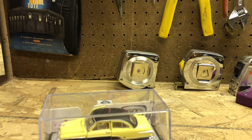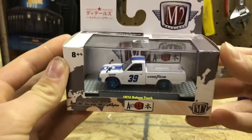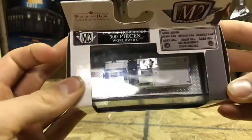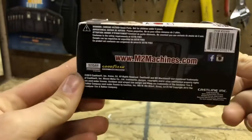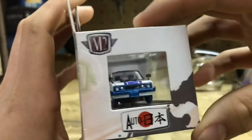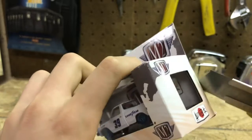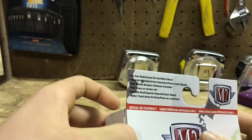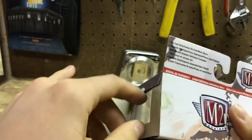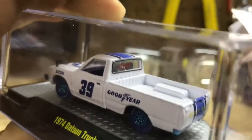Alright, so this is my review and showcase of the 1974 Datsun Truck SEMA Exclusive Chase. It's one of 300 pieces, made by M2. I really like this one because it's got really nice blue chrome. It says SEMA on the back window there. You'll see it when I get it out. There's the SEMA on the back window.